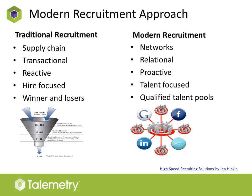I really appreciate the view of the connectivity between that broader marketing piece and really what's happening for us as recruitment professionals. Kind of needing to learn about that marketing approach and change the way we do recruitment.